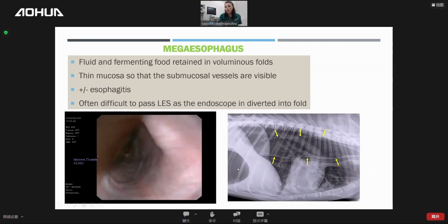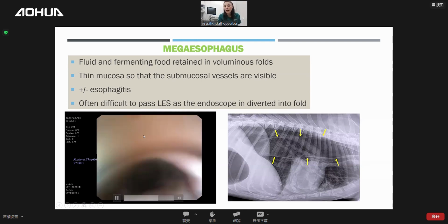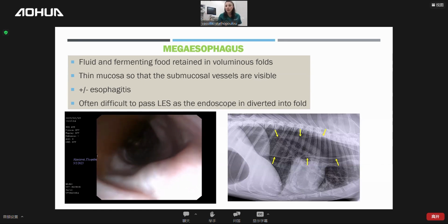And what about mega esophagus? I've told you that endoscopy is not the right way to diagnose mega esophagus. So just for educational purposes, you see the fluid. This is a mega esophagus in the dog. You see the fluid in the esophageal area, just standing there without proceeding. These patients could have a very, very hard recovery. Okay. Thin mucosa, the submucosal vessels in the dilated esophagus could sometimes be visible. We could have or not have esophagitis. Okay.